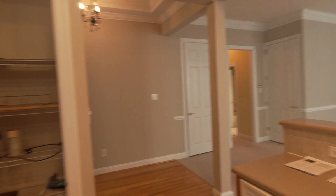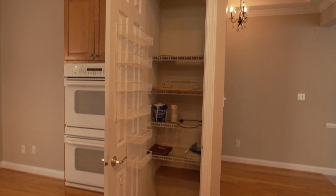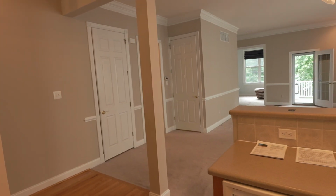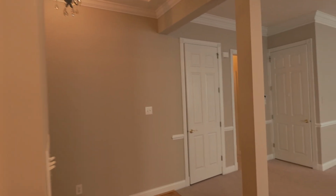And then this was the pantry that goes along with the kitchen in here. Really good size. You've got 1, 2, 3, 4 different shelves, and then it goes up pretty tall. So if you do have some stuff that you don't use that often, maybe you could store it up there a little bit higher, make use of that space.